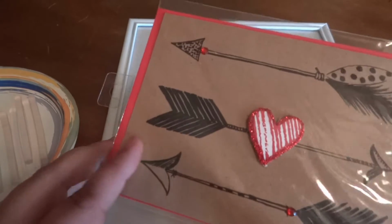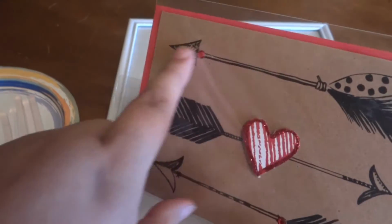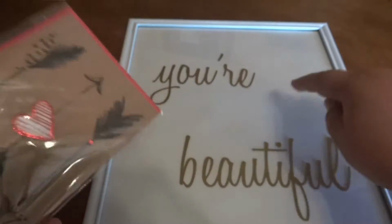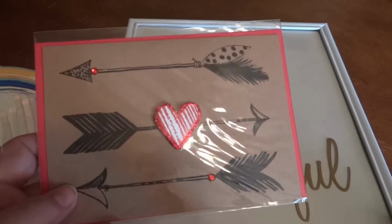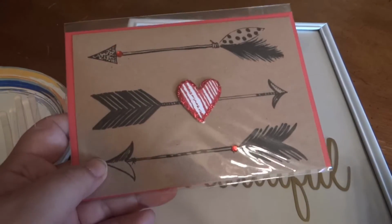So what I was thinking about doing is cutting these out as best as I can with a pair of scissors, and then adding this one this way underneath the Your and this one the other way underneath the Beautiful. I'm going to try. We'll see how it works, and then we'll go from there.